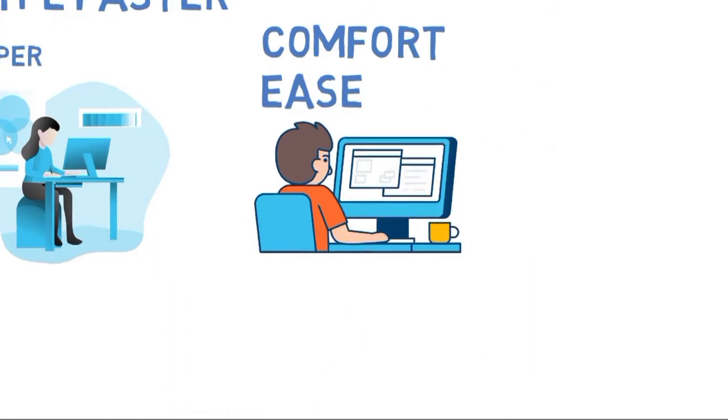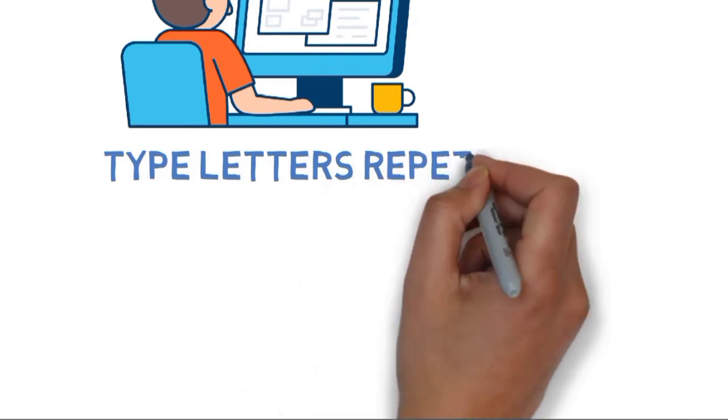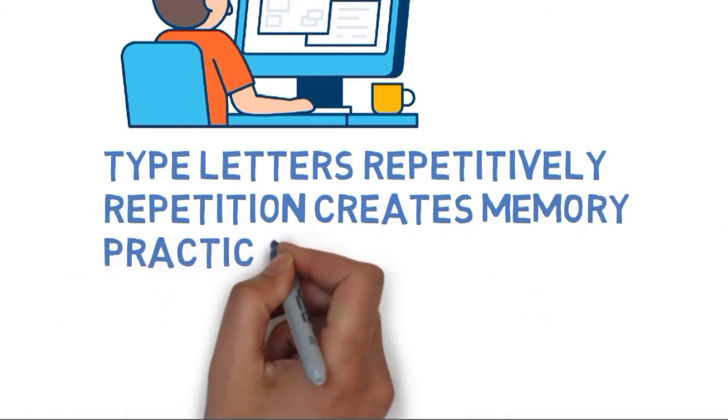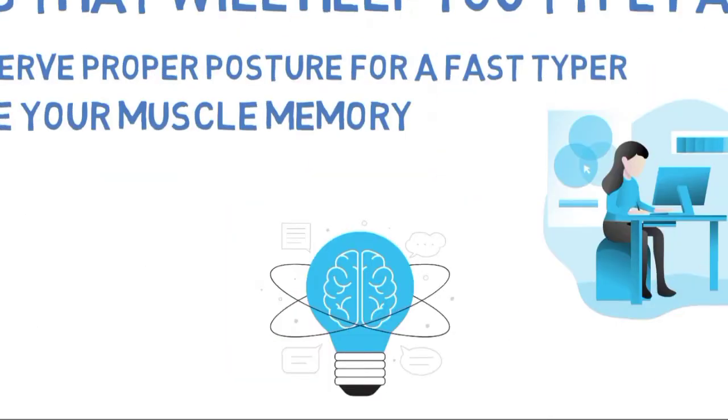Now, as you're learning to type, one of the best practices is to just start typing letters repetitively, because repetition creates memory, and not only in your brain but your fingers will start to remember where the keys are. The most important thing to know is that practice makes perfect. 3. Place your fingers properly.